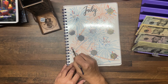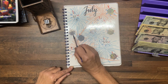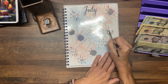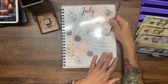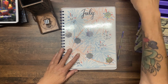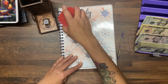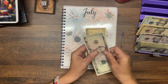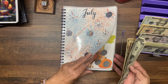And one more to go. 6. So far we've got 12. Oh, and 6. Okay, well, guess what? We're going to save that 18. Now, this book I won from All Things Kimberly, WV, and I love it. So $18. So 10, 15, 16, 17, and 18. So let's put that away.